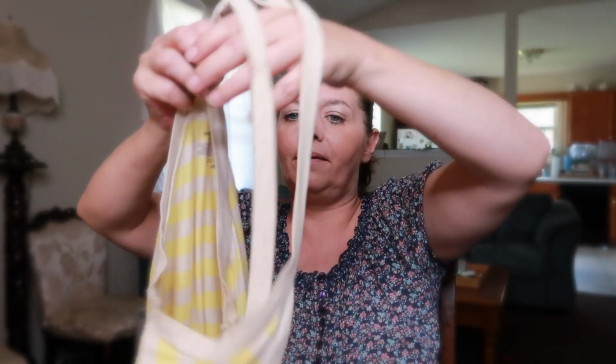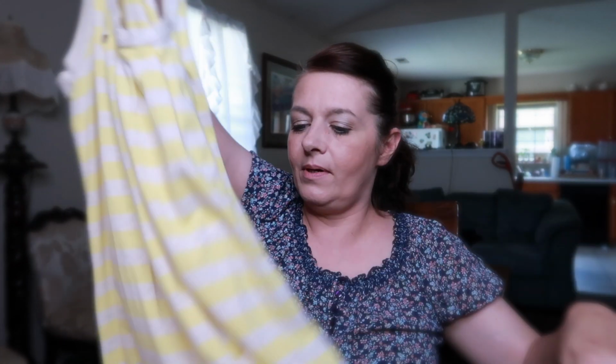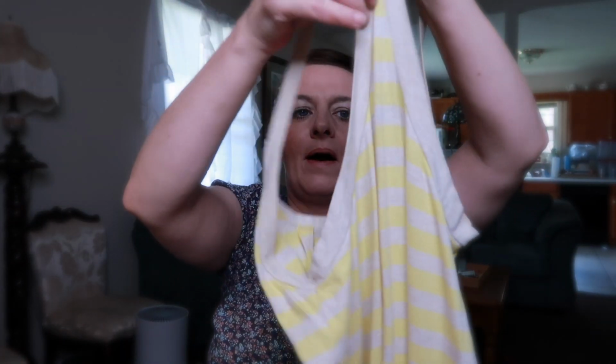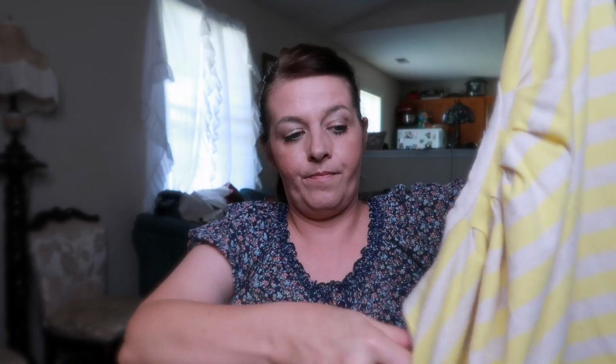This one's one of my absolute favorites. This one is an Old Navy, like shirt dress almost. So here it is. You can wear it out, you can wear it under a bathing suit, you could wear it to sleep in. It's got the T back. This one's a small, and it just fits so good. It feels amazing on. I love cotton products. And I've been wearing all of these a bunch.